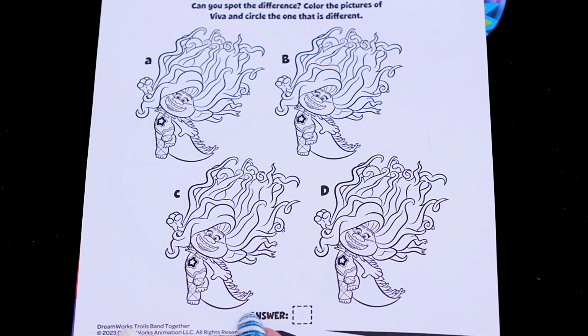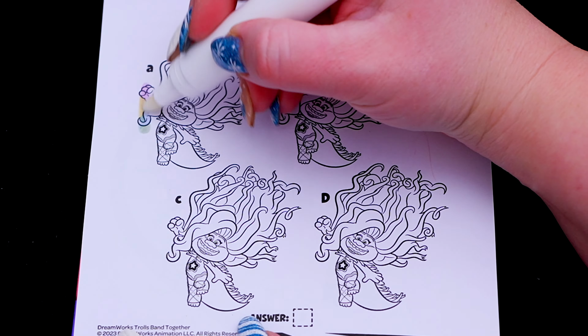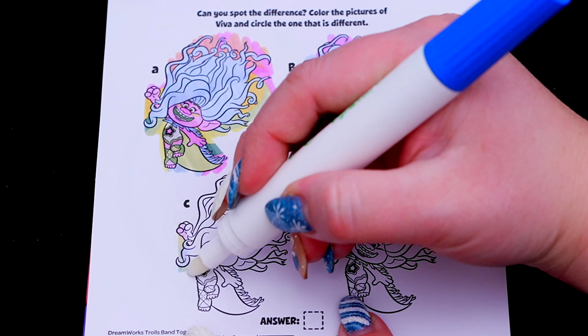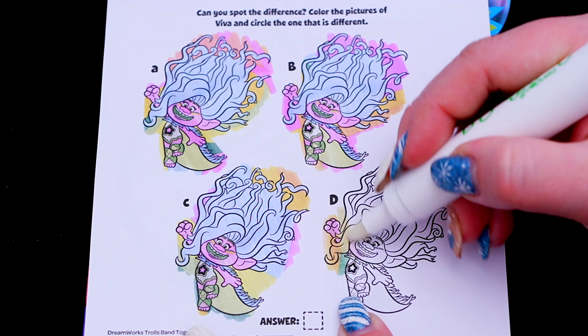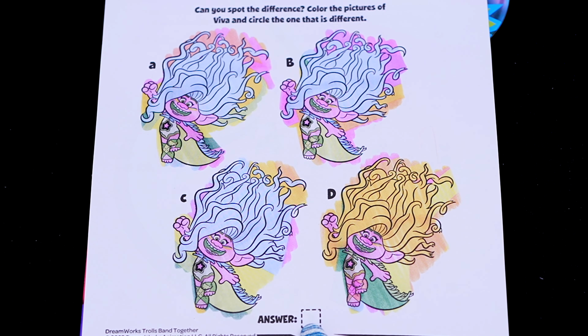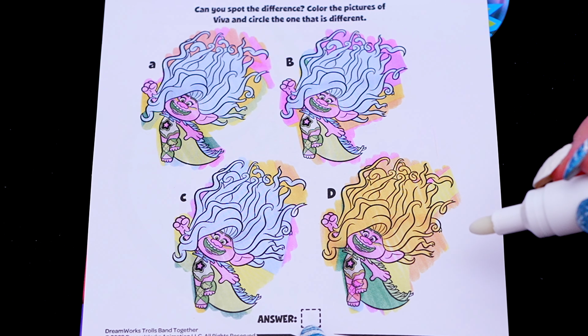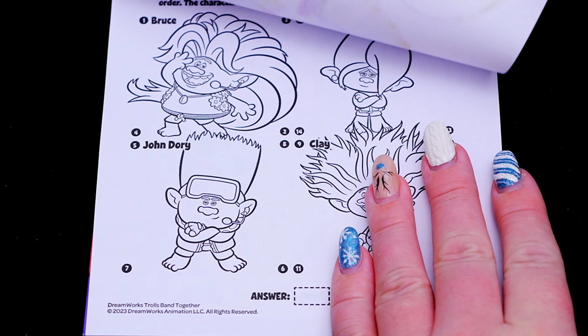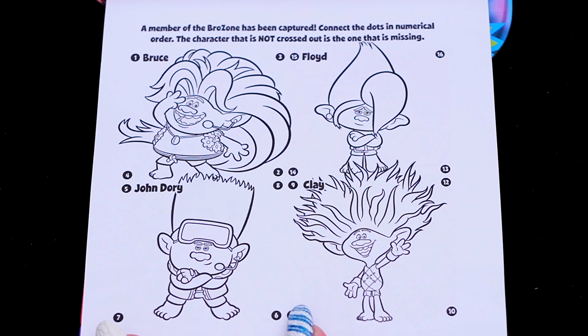Can you spot the difference? Color the pictures of Viva and circle the one that is different. All right, can you tell which one is different? Yeah, it's D. Great job.